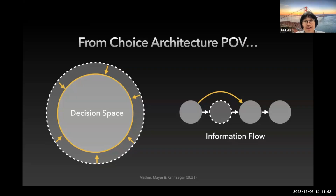Talking about the source, then how the dark pattern works and how we manipulate people with these kinds of tricks. Basically, from a choice architecture point of view, I feel there are two core ways to manipulate. The first is to shape the decision space and make it smaller, so you can only choose inside of it. The other is to change the information flow and let people skip some of the information, to try to manipulate users. So that's the mechanism behind the screen.